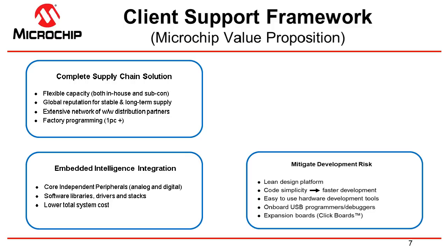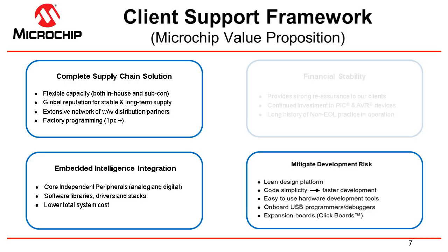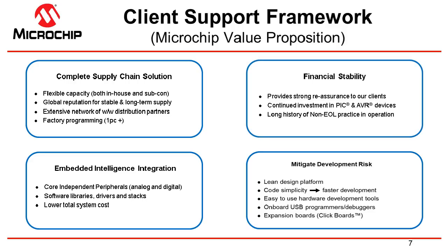Mitigating development risk is the third pillar of our value proposition, and that is achieved with our rapid development tool environment. This will be covered in more detail in this session. Finally, the fourth pillar is our financial stability. This is a tremendous attribute as it provides a high degree of confidence in our clients to continue designing and innovating with our products.